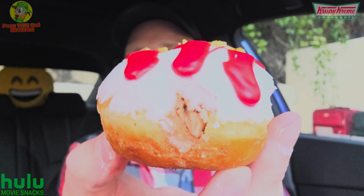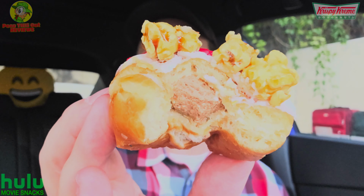All right, so let's go for that little bonus bite right over there to give some of that popcorn caramel flavored cream action a shot. Here we go. There we go. Oh. Okay. I wish I had more of that. It's kind of coming through right over there, but that's actually pretty nice. It really does make it. It really does.